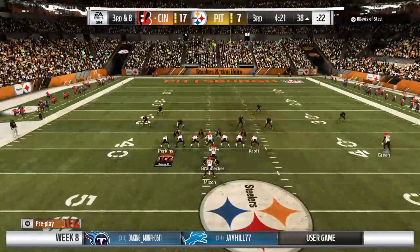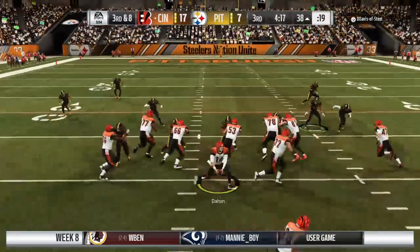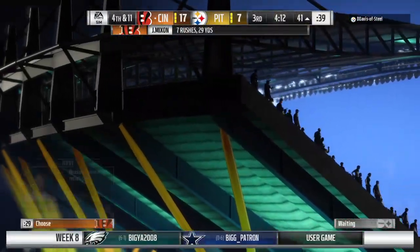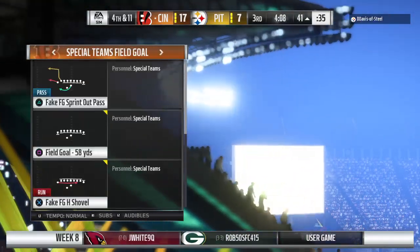93, 52, 93, 44, 44. There you go. On the toss, Mixon. And he'll lose yardage here. Back at the 41. It's a loss of a full 3 yards, and it brings up 4th down.